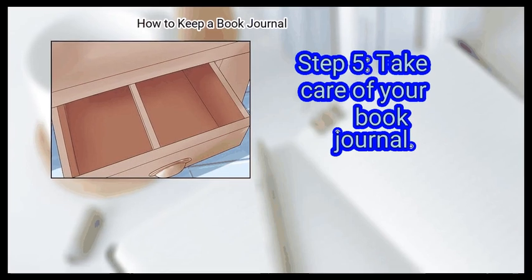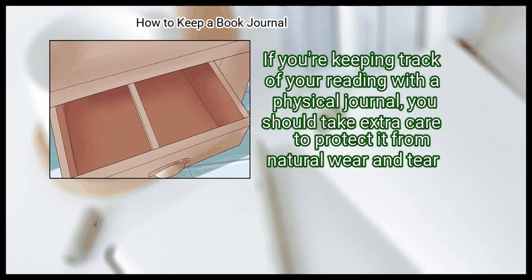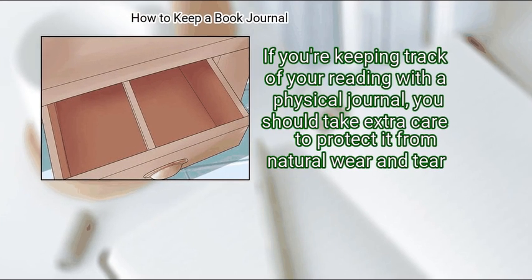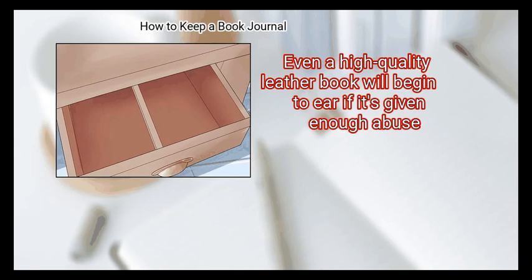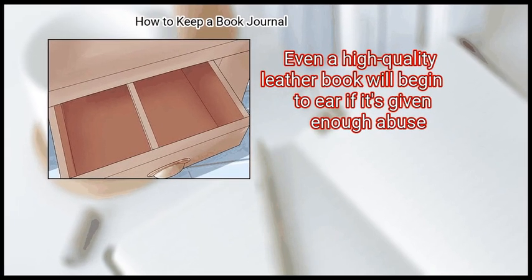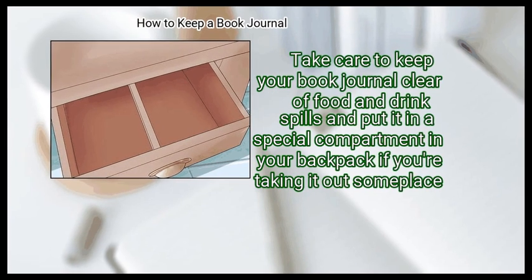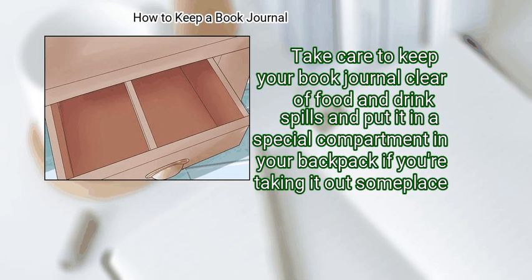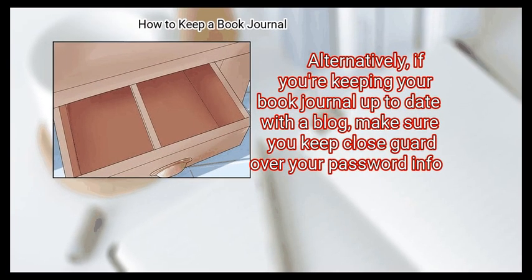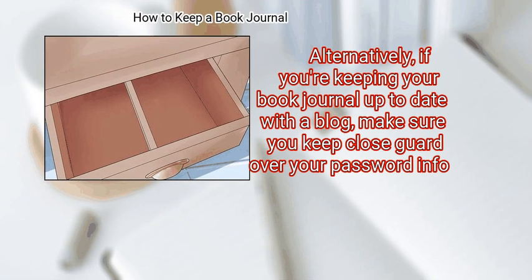Finally, take care of your book journal. If you're keeping track of your reading with a physical journal, you should take extra care to protect it from natural wear and tear. Even a high-quality leather book will begin to wear if it's given enough abuse. Take care to keep your book journal clear of food and drink spills and put it in a special compartment in your backpack if you're taking it out someplace. Alternatively, if you're keeping your book journal up to date with a blog, make sure you keep close guard over your password info.